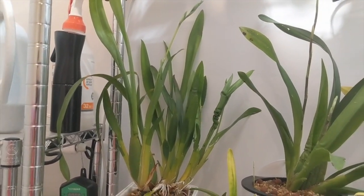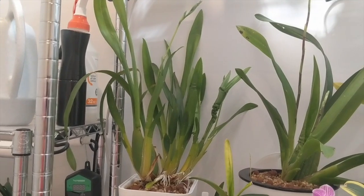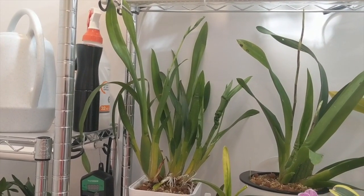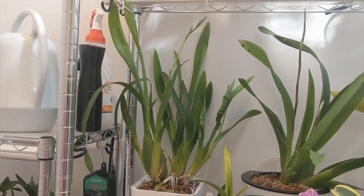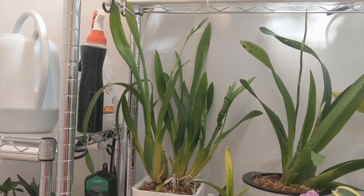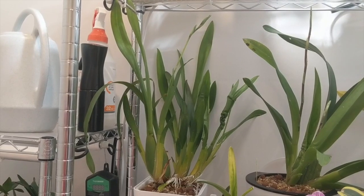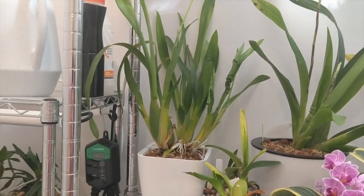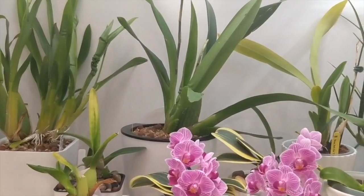You can see the crinkling on the right hand side. It used to be in a clay pot. What I didn't know is that it would establish so fast. So it was full of roots. I was watering once a day and it still wasn't enough water, but in this self-watering setup with LECA, it's doing really well.